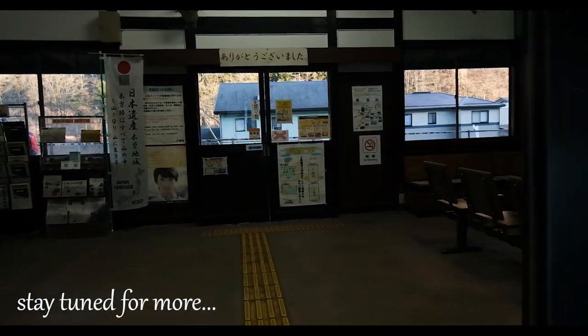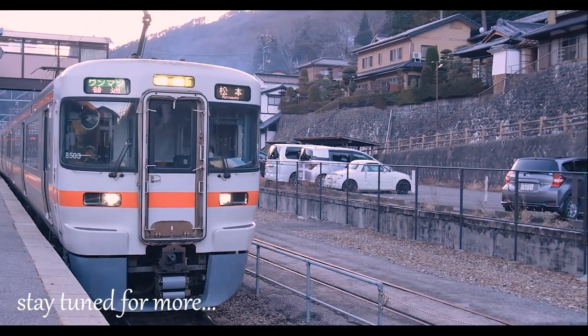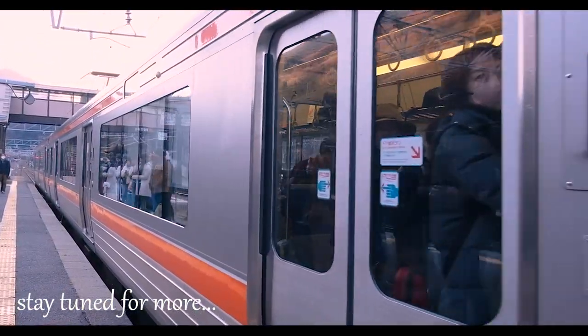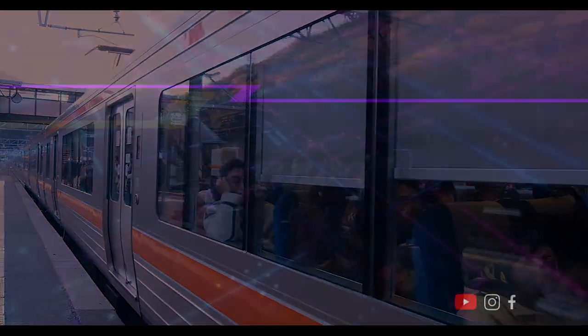After a day full of exploring this historic town, now it's time to say goodbye to Narai-juku.